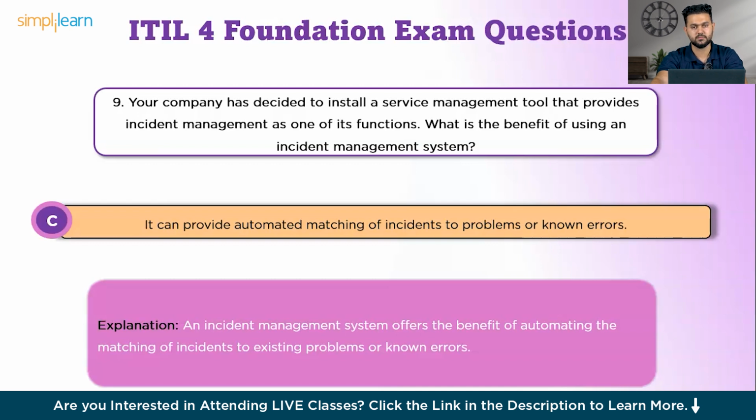So an incident management system offers the benefit of automating the matching of incidents to existing problems or known errors. This capability helps streamline the resolution process by leveraging historical data and knowledge, thereby reducing the time and effort needed to address recurring issues. While ensuring SLA compliance and providing specialized knowledge are important, the key benefit here is the efficient linkage of incidents to the known issues for faster resolution. So the option number C is the correct one.